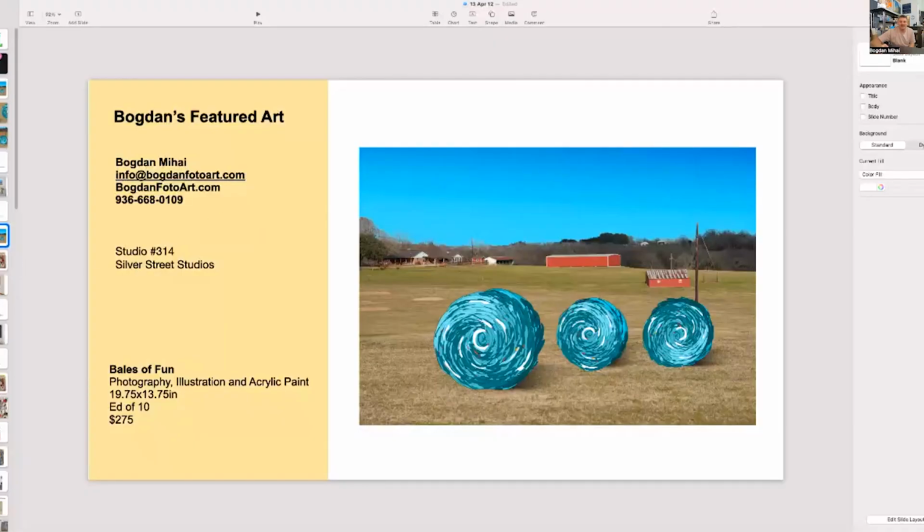Yeah, so this is, it's called what? Bells of Fun. The actual print is 1975 by 1375, and it's designed to go into a 24 by 18 frame. So easily framed.